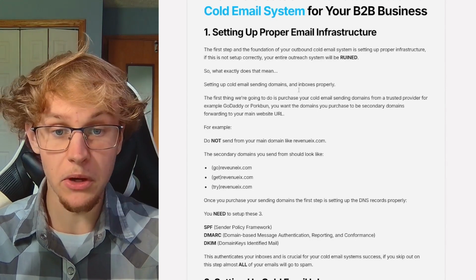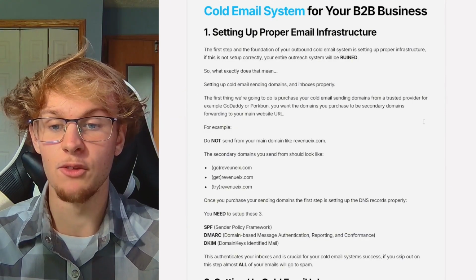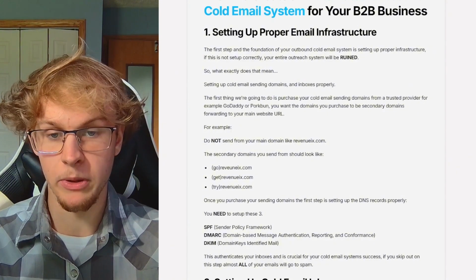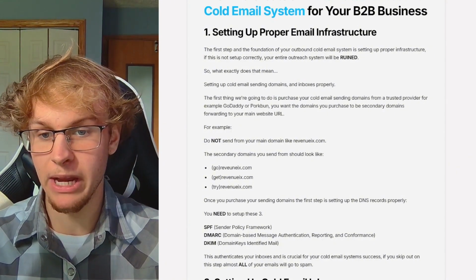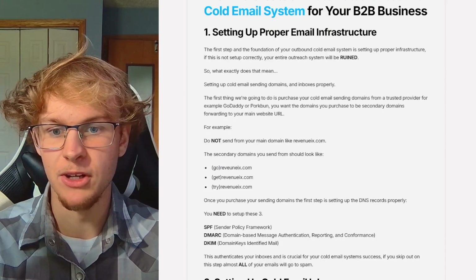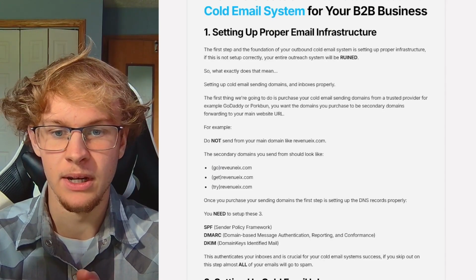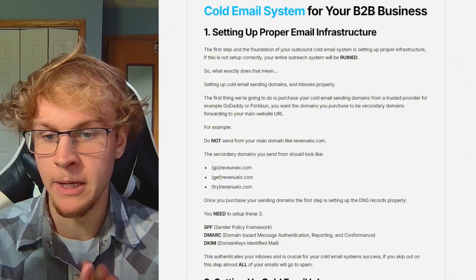The first thing we're going to do is purchase your cold email sending domains from a trusted provider, for example, GoDaddy or Porkbun. You want the domains you purchase to be secondary domains forwarding to your main website URL. So for example, when you email someone, you don't want them to look up your domain and it be a blank. You want that to forward to your main web domain.